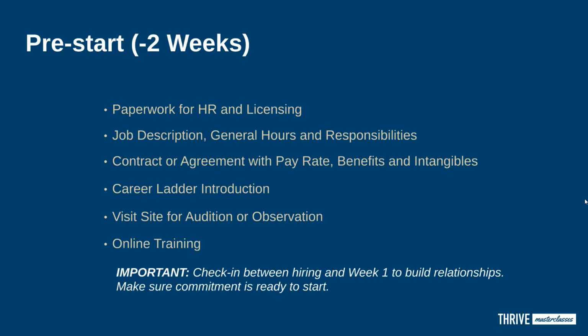What we want to caution against is bringing staff members in and starting them, throwing them in a room, and then they don't know what the expectations are. Total recipe for just losing them immediately. Obviously, a job description, you've probably gone over that at the interview stage, but now we're on pre-start. And again, my onboarding starts as soon as they accept the position. I'm engaging with them right away. So they've got a job description. They know in general what their hours are and in general what their responsibilities are.